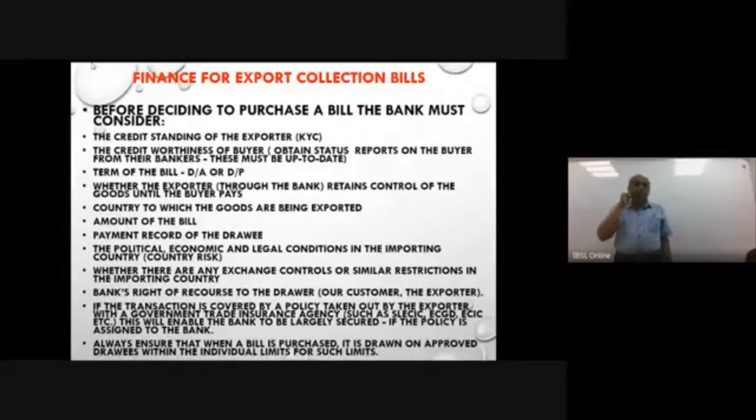Then the country to which the goods are being exported. Another very important thing. Why? What's the reason? Why are we worried about the country? There are some sanctioned countries. If it's a sanctioned country, you won't be able to get the money. Very good. One thing, sanctioned country. The other one, if there's a country risk, no sanction, but restrictions for export payments, remittances.